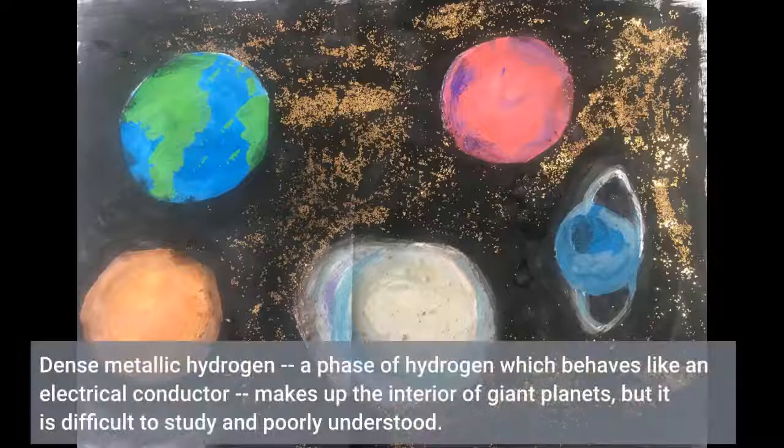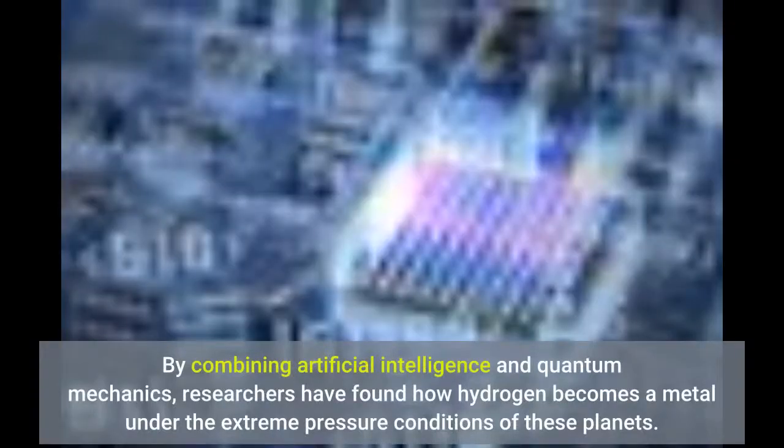Dense metallic hydrogen, a phase of hydrogen which behaves like an electrical conductor, makes up the interior of giant planets, but it is difficult to study and poorly understood. By combining artificial intelligence and quantum mechanics, researchers have found how hydrogen becomes a metal under the extreme pressure conditions of these planets.